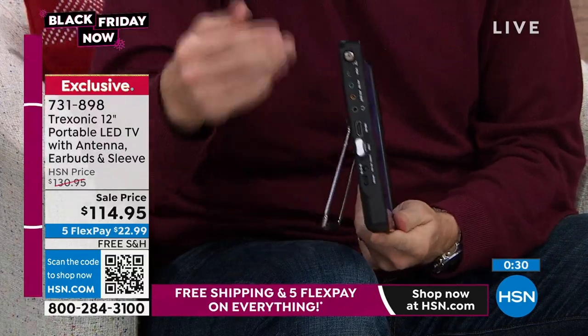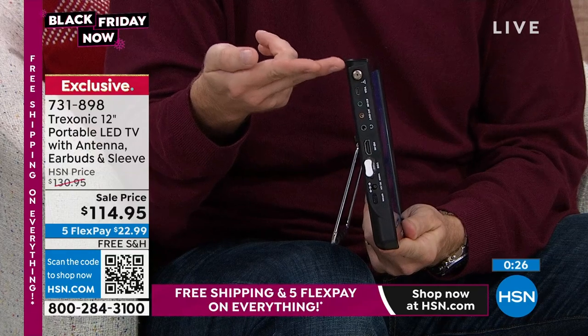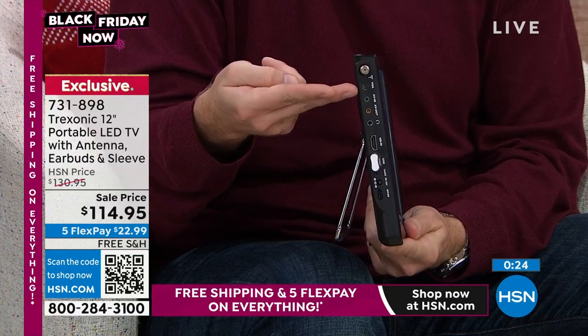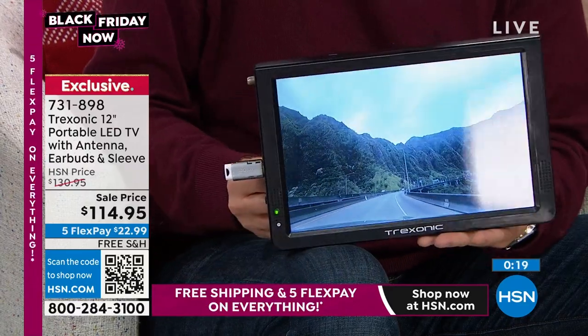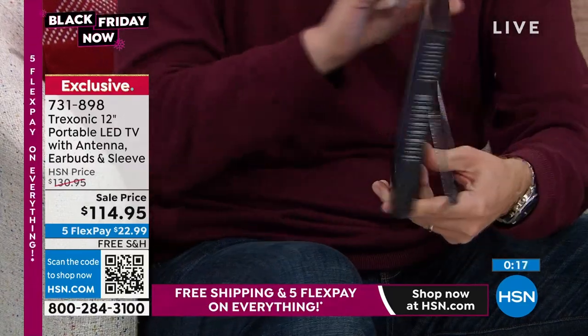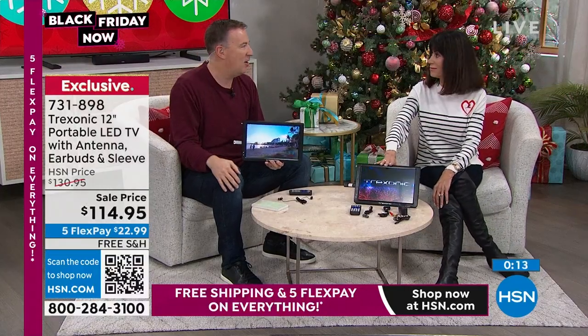On the side, you have all the different ports you want to connect. We give you the antenna port so you can connect to all of your local over-the-air signals, but you can connect a computer to this, your cable box, satellite box, or download anything from a USB stick and enjoy it. And you see, nothing's plugged in. Bobby, a 3-hour battery life, so you're going to be using this all throughout your house.